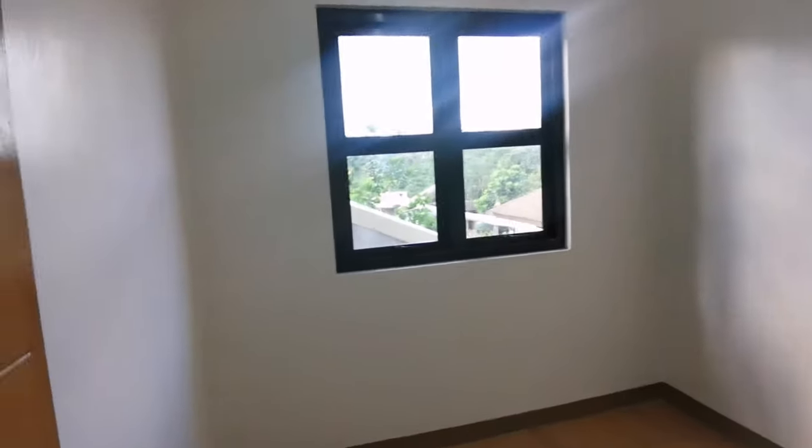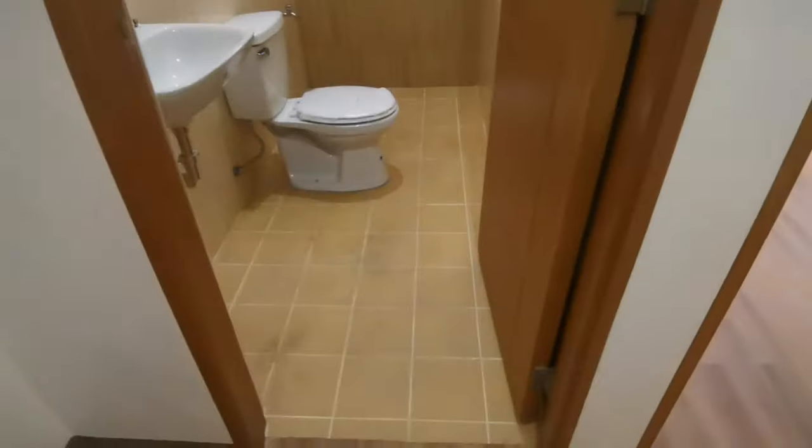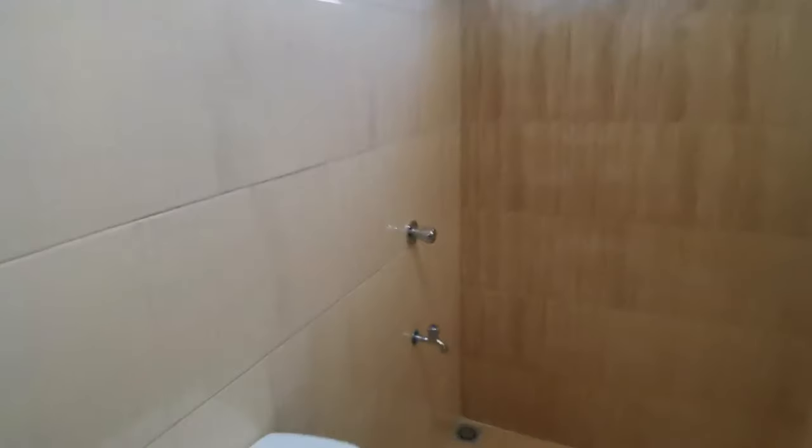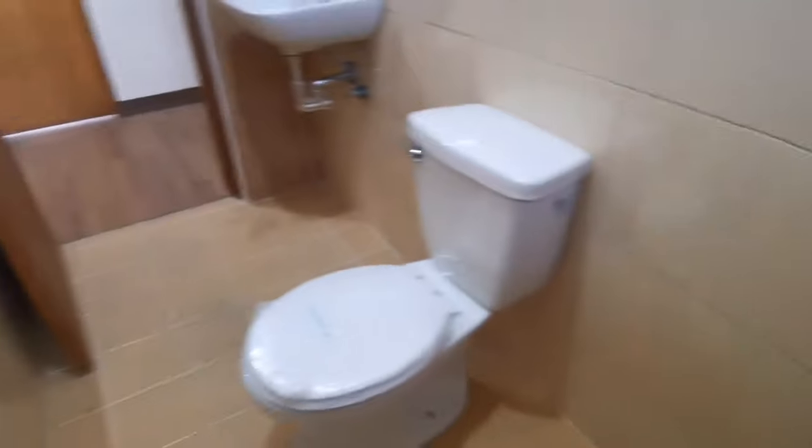So we're gonna check the first room. This is the first room. All the ceiling is in cove style, like that. This is the first room, guys. And we have here the second TNB upstairs. Look at the tiles. The tiles are from top to bottom.